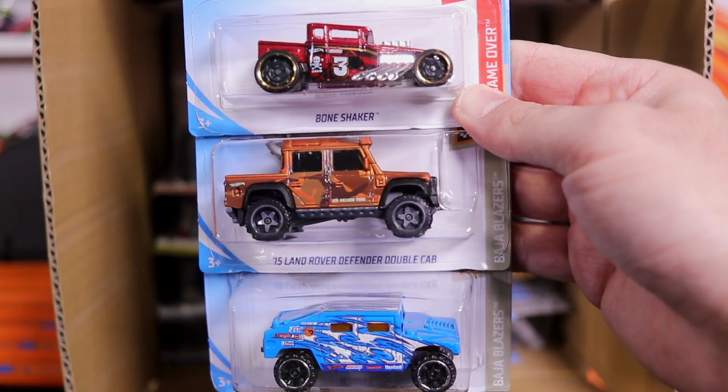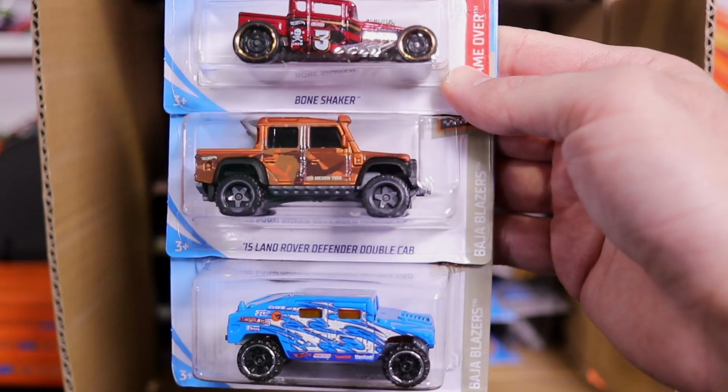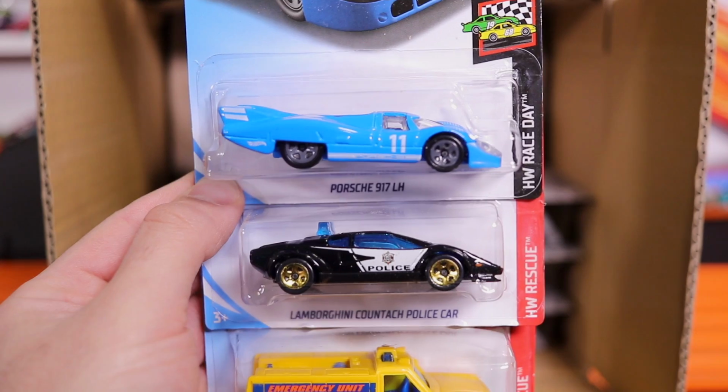We've got the 2015 Land Rover Defender Double Cab. That looks like a new color variation as well. I do like that color variation. And then we've got the Humvee. Put those aside. Then next up, we have the Porsche 917 LH in the blue.